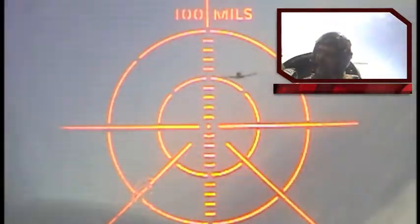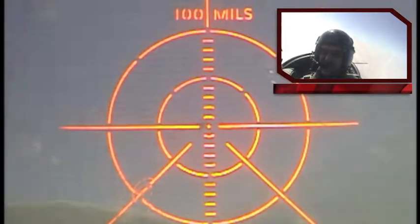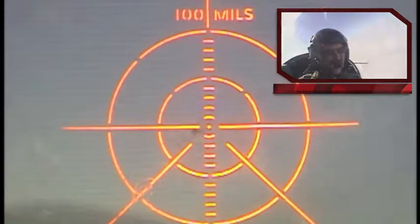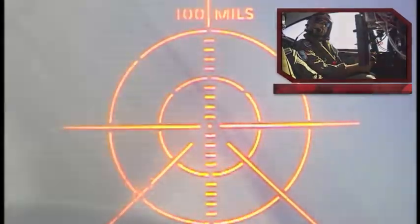There you go. A little bit. All right, now relax it and roll up. Relax the back pressure and just roll up. Just roll. Come on, quicker. There you go. Try to align this horizontal line with his wings at all times to match what he's doing. And let's go straight ahead. We are going to overtake him. They can practice shooting us.